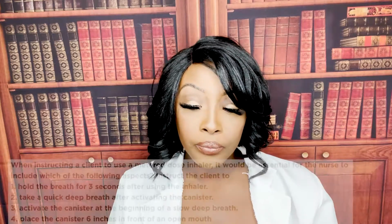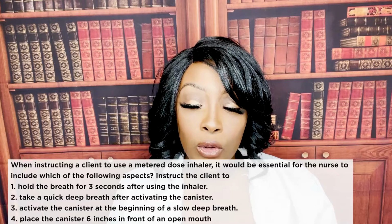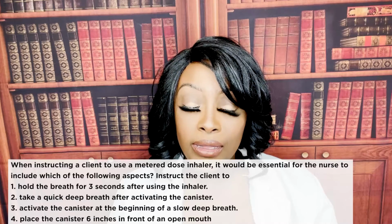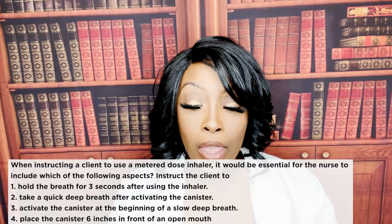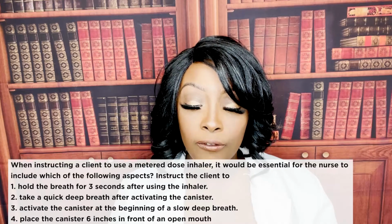Next question. When instructing a client to use a metered dose inhaler, it would be essential for the nurse to include which of the following aspects? Instruct the client to 1, hold the breath for 3 seconds after using the inhaler. 2, take a quick, deep breath after activating the canister. 3, activate the canister at the beginning of a slow, deep breath. Or 4, place the canister 6 inches in front of an open mouth.